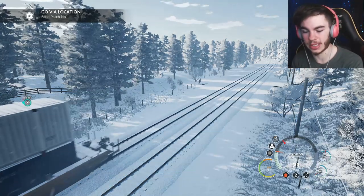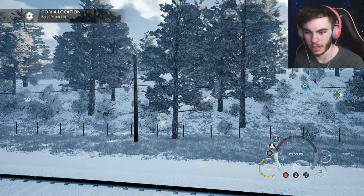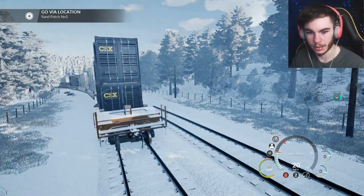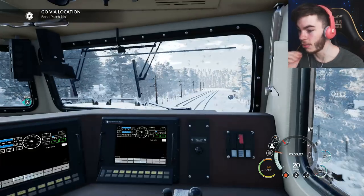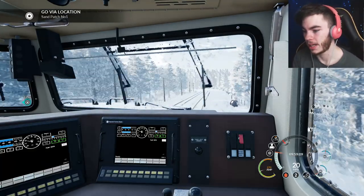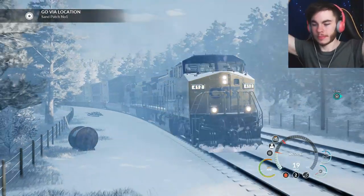The game freaks out if you hit two twice. Don't do that. Otherwise, it does this weird thing. Am I going backwards? Okay, I don't know what happened there. Can I see the train? Yes, you can. There you go. Boom. Train.